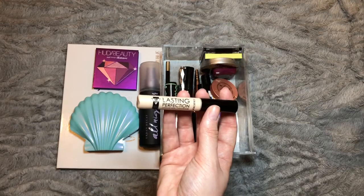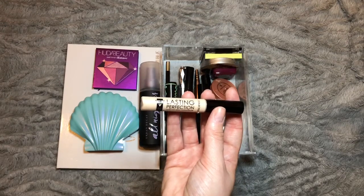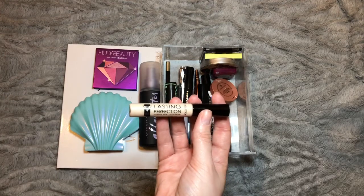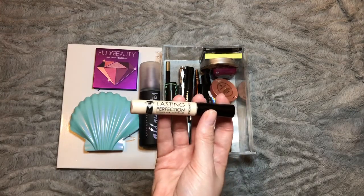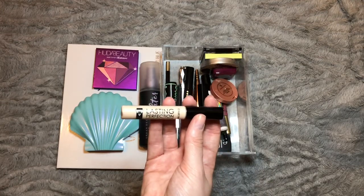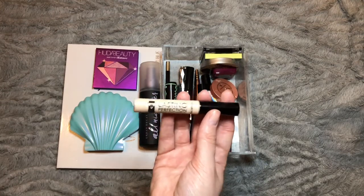The few times that I've needed to cover blemishes or anything, I've actually just ended up putting my Touche Éclat on because that is such a much better shade match. So I'm definitely going to be taking this out for next month, but I have only just opened it. It's a shame to throw it straight away, but I will keep it for emergencies.